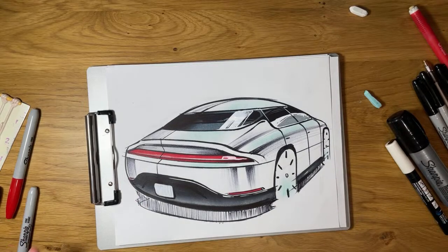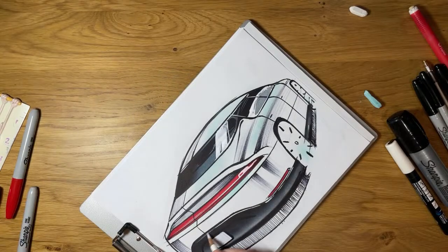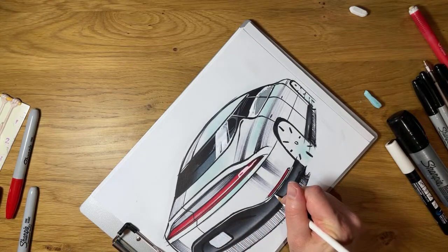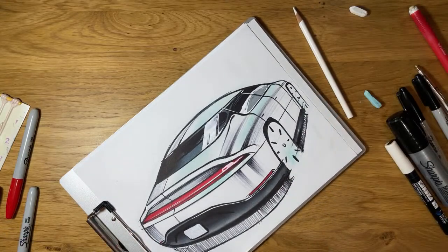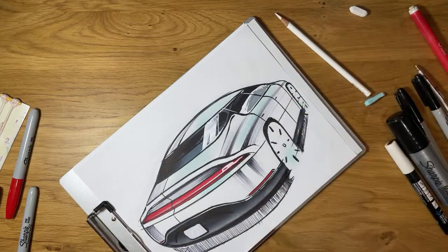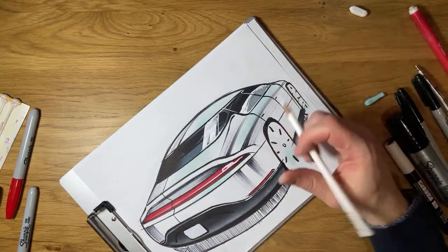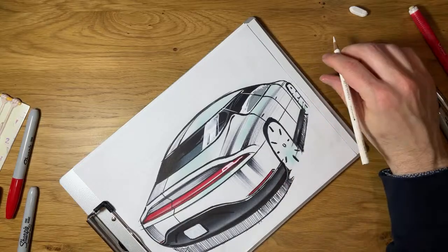Okay, get a white pencil here. Just work through this a little bit more, a little tighter than I can get with the white pen. Not as white, but define that bottom edge a little more there.